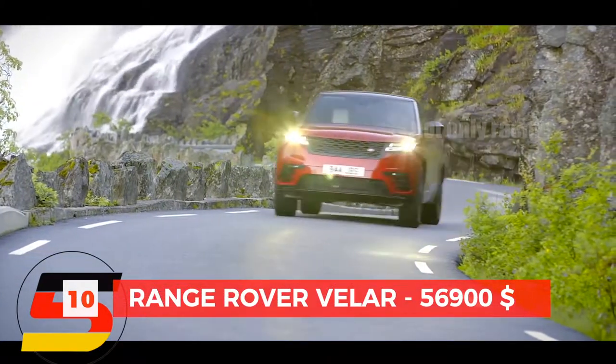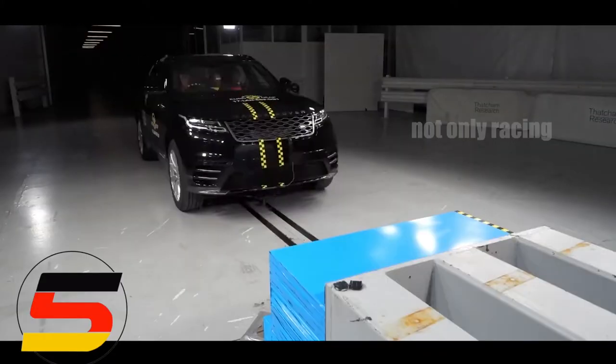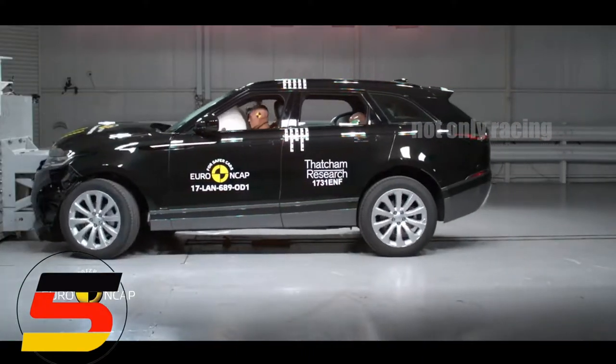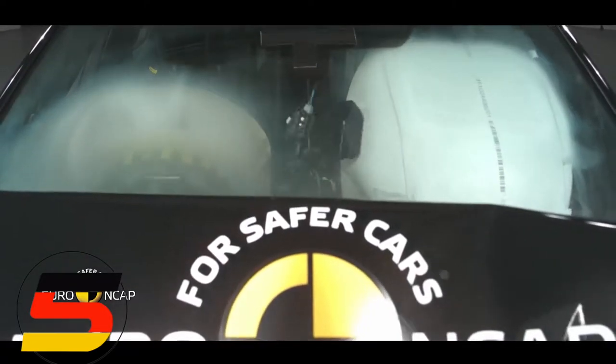10. Range Rover Velar. Euro NCAP has tested the 2017 model, and the car passed with flying colors. In fact, it earned an overall excellent performance in crash protection thanks to the comprehensive crash avoidance technology.